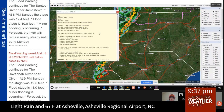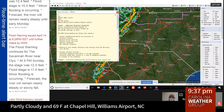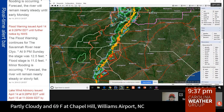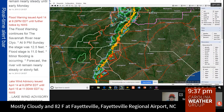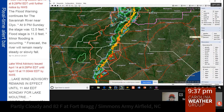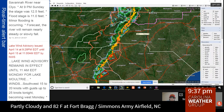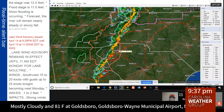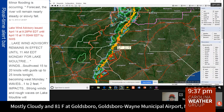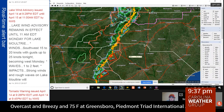And I think we're all excited about that. I think we're all ready for the tornado and severe weather threat to end for the day. It's been a very, very busy weekend. We started on Friday with a confirmed tornado just outside of the Raleigh-Durham metro area. We had a tornado warning yesterday in Burke County, and then we've had multiple tornado warnings today throughout South and North Carolina. So it's been a very busy severe weather week.